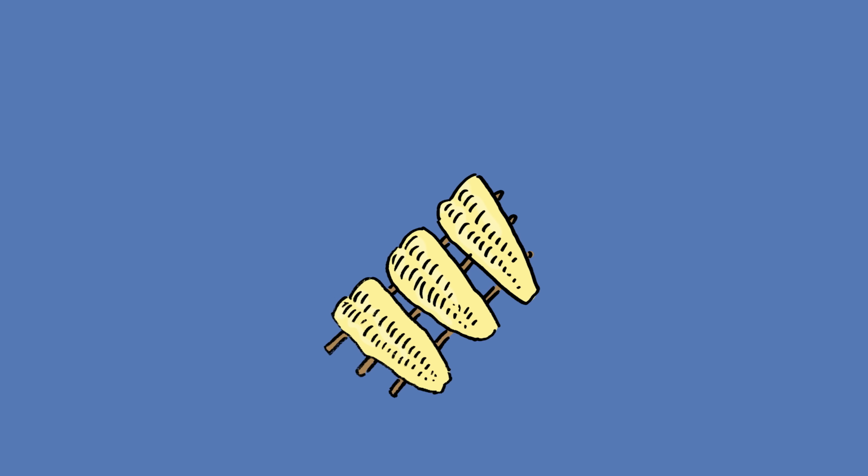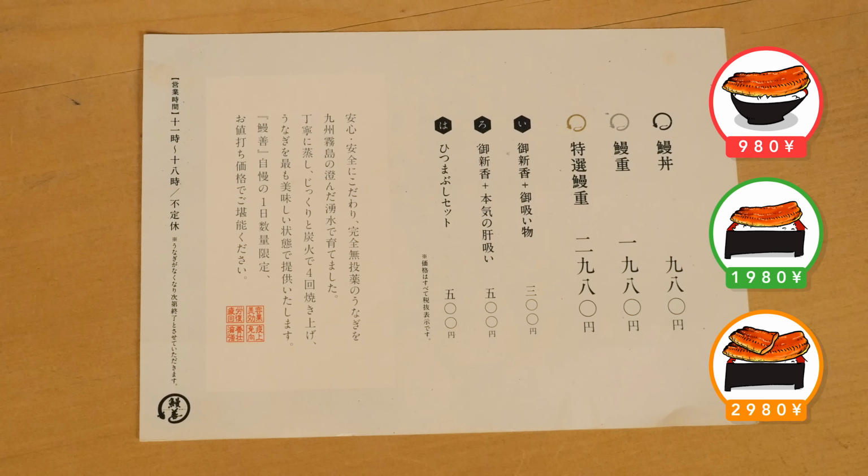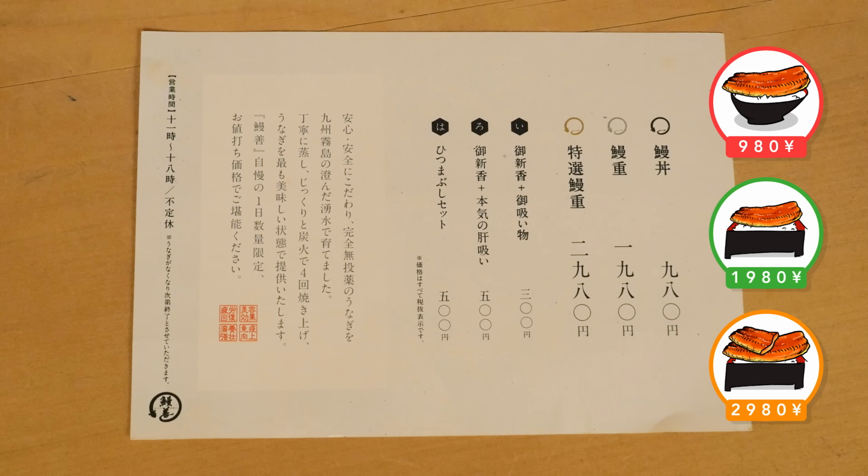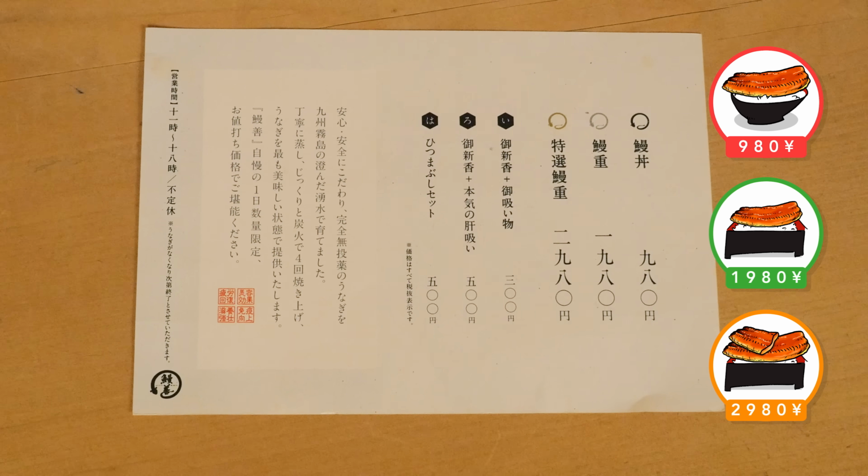Manzen has a simple Japanese menu. They have a 980 yen unadon, a 1980 yen unajyu, and finally they have a 2980 yen tokusen unajyu, which is higher quality and has a lot more eel. You can also order extras like unagi liver soup and a hitsumabushi set for only 500 yen extra.